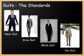I want to make a point here that the standards are called standards for a reason. Your first couple of suits are not really something that you want to get creative with. Save it for the shirt and tie early on. And then once you own several suits, you can start to get a little bit more creative.